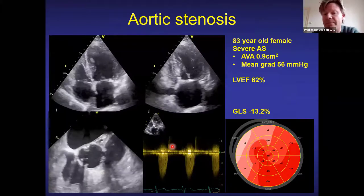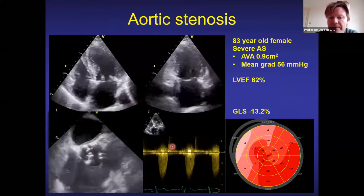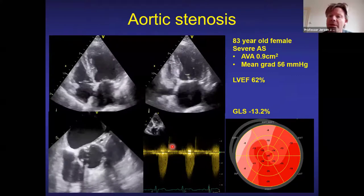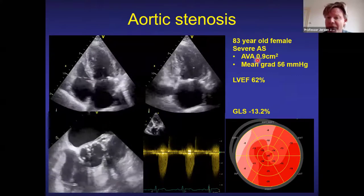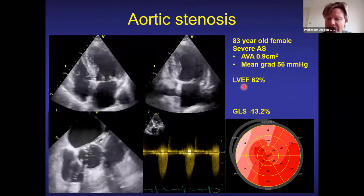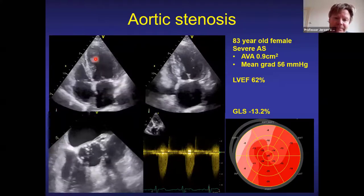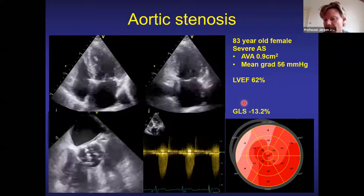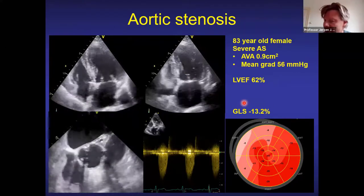This is the last one. This is not one that you would expect, but is aortic stenosis. Doesn't have cancer, just has simple aortic stenosis. 83-year-old woman, severe AS, has an aortic valve area of 0.9, has a mean gradient of 60, ejection fraction of 62. You see the hypertrophied septum there? The global strain is 13. We spoke about normal is 20, has 13. That means that it's absolutely not good.